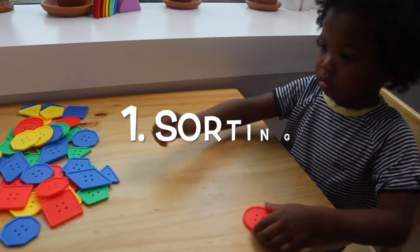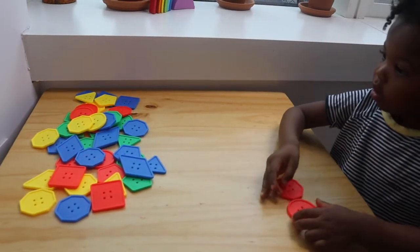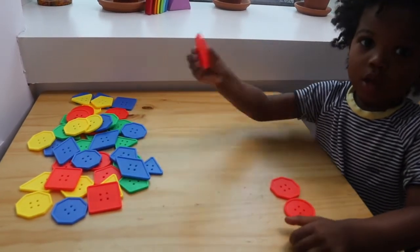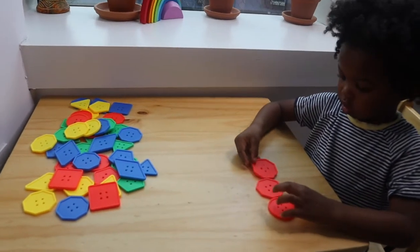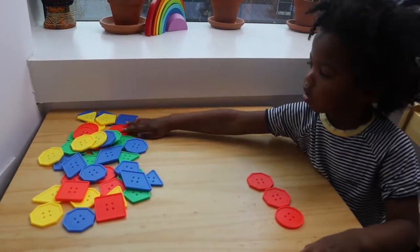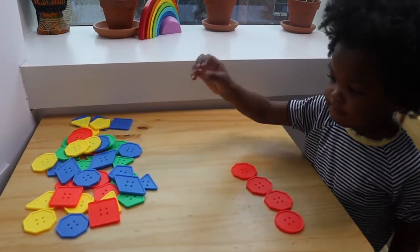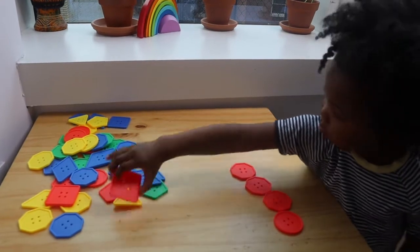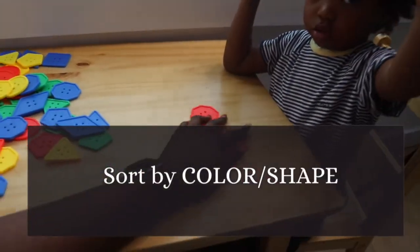The first thing that he enjoys doing is sorting activities. So one way we do it is I have this really, and I'll link everything below, but a really cool button collection that I got off of Amazon. It's made for different things. It came with some string, so you could string it sometimes, but right now I'm talking about sorting activities.